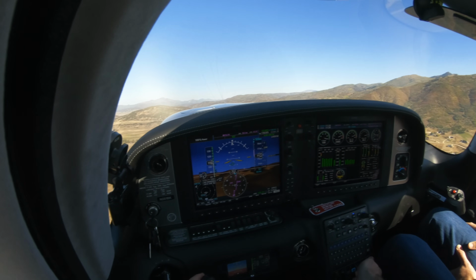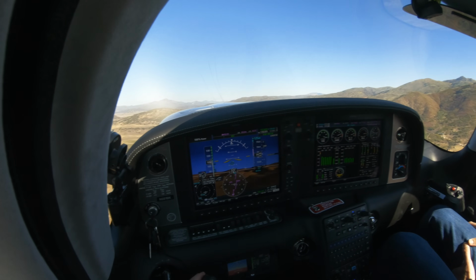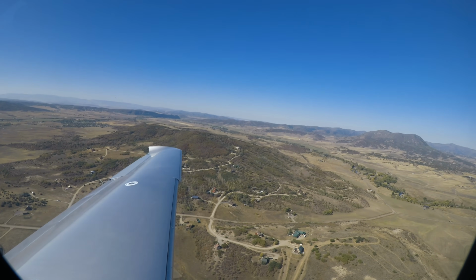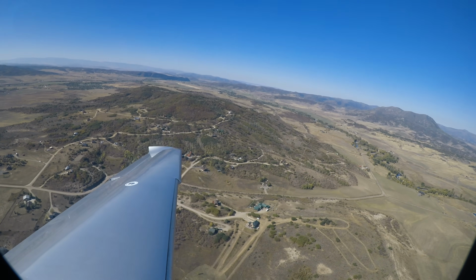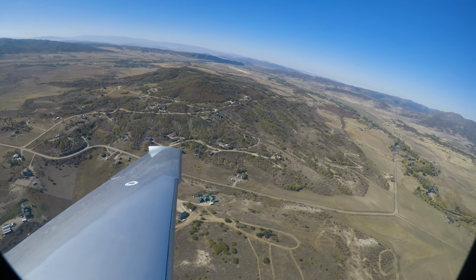What are we up to today? Maybe try 12.5 and see what we get? Yeah, let's try 12.5. I think that'll get us over Red Table and Eagle. Steamboat area traffic, Skylane 7429 November is in left downwind for runway 32, Steamboat.